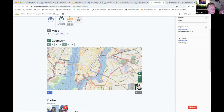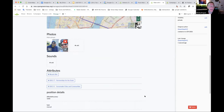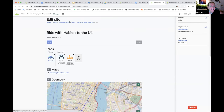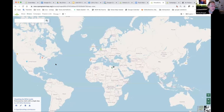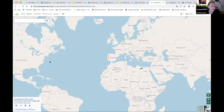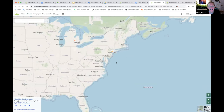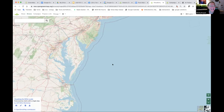And I'm going to hit save. So now we have our line on the map and I am going to change it once again from private to public. And then we're going to go take a look at the map and see how it looks. Here comes the map. And now you can see the bike site is showing rather than the SDGs because I needed to select that as the primary icon in order to get it on the map. And like I said, it's totally hidden by this other icon.